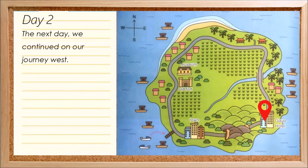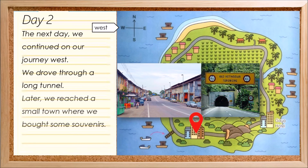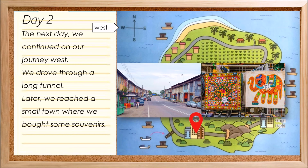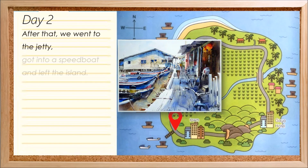The next day, we continued on our journey west. We drove through a long tunnel. Later, we reached a small town where we bought some souvenirs. After that, we went to the jetty, got into a speedboat, and left the island.